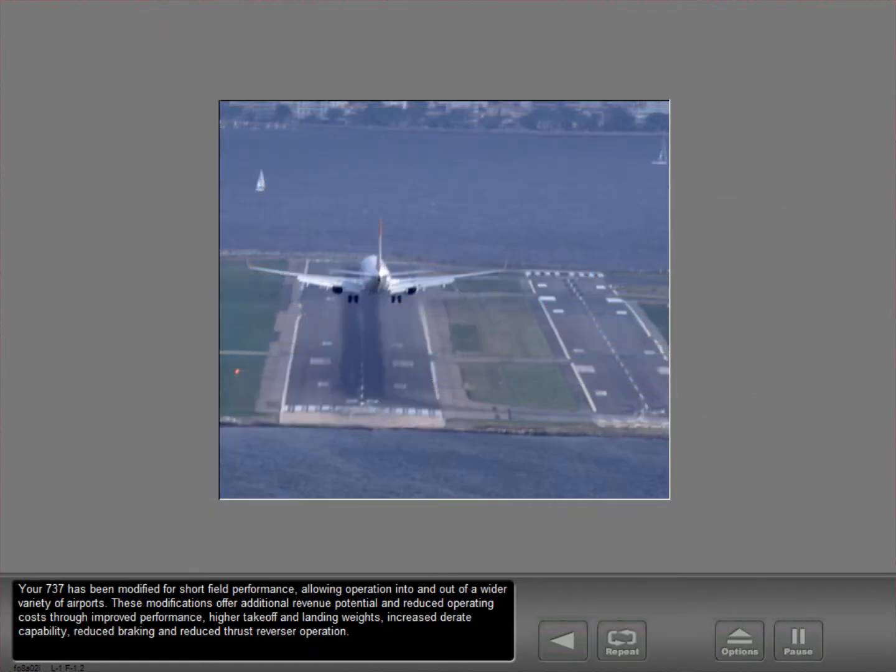Your 737 has been modified for short field performance, allowing operation into and out of a wider variety of airports. These modifications offer additional revenue potential and reduced operating costs through improved performance, higher takeoff and landing weights, increased derate capability, reduced braking, and reduced thrust reverser operation.